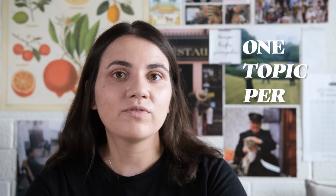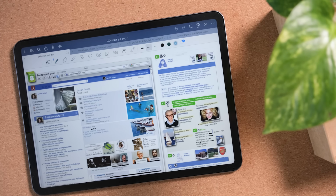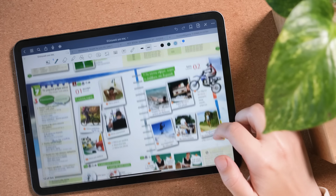So how do I choose what to write about then? Glad you asked. Instead of deciding on a topic every single day, I just choose one topic for the whole week. This might be connected to a chapter in my book that I'm currently working on, such as jobs or daily routines or things like that.